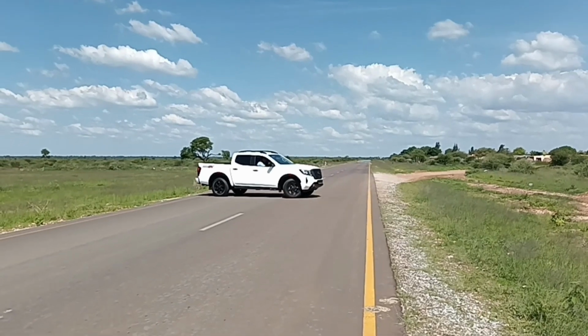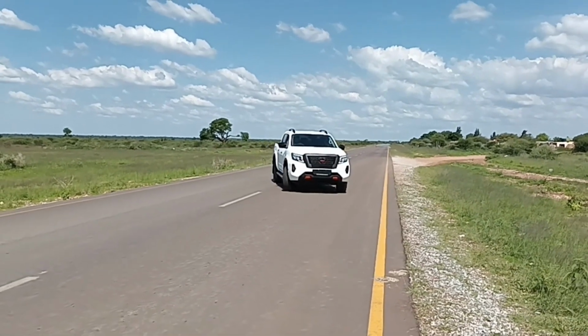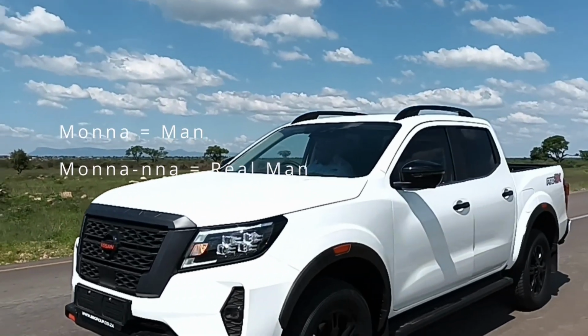So I've spent some time with the Navara Pro2X. Let's find out if this bakkie qualifies for the Monna title. Let me briefly explain what a Monna is. So Monna is a man, but Monna is a real man.